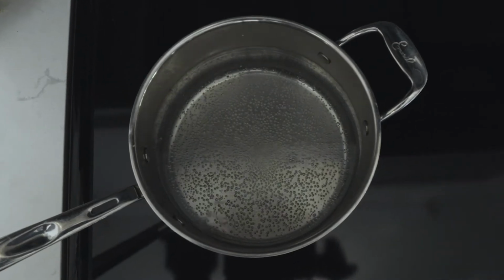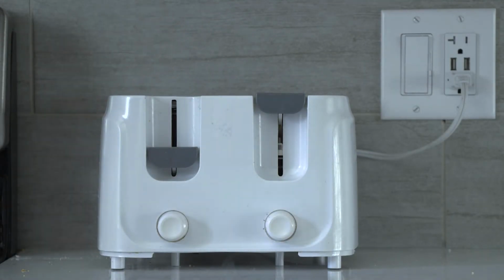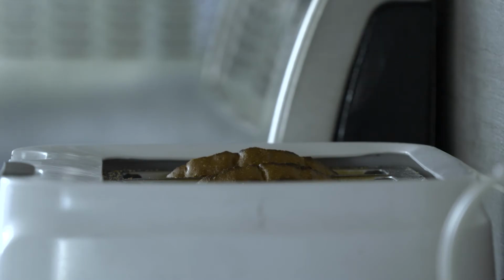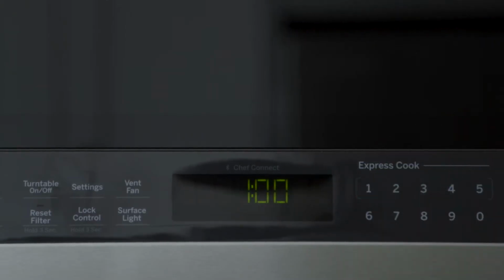When you flick on a light switch or plug something in, you complete a circuit so electricity can flow through to make it work. What you may not know is electricity is used as soon as it's made, traveling hundreds of kilometers to get to you.